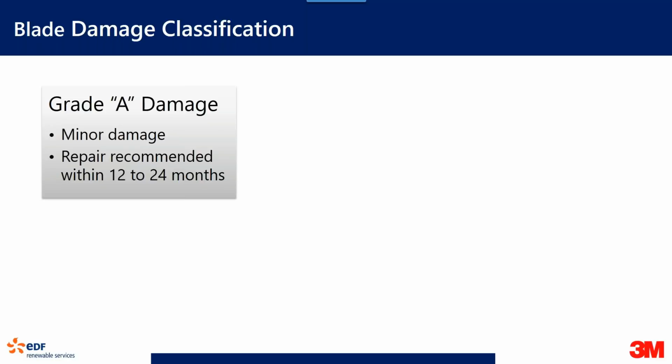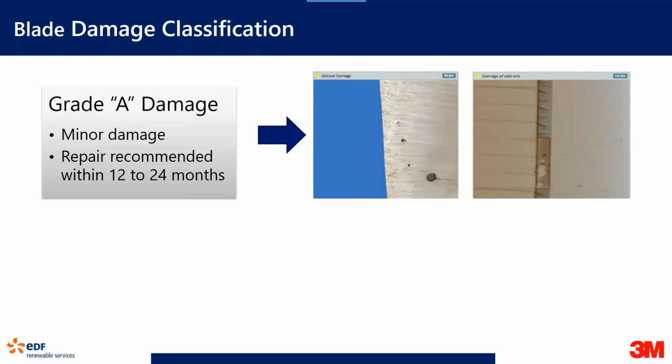The next level is our grade A, which is our true minor damage. These are damages that we recommend repair within 12 to 24 months, monitoring during that time for the propagation. And with minor damages, we're looking at small areas of damage on the top coat and gel coat, along with small areas of erosion.